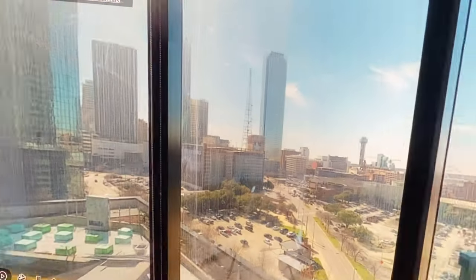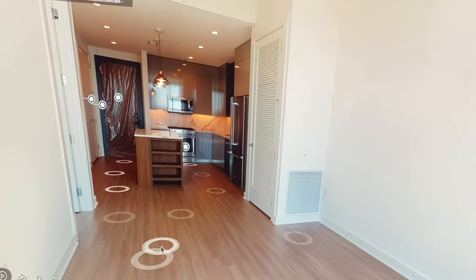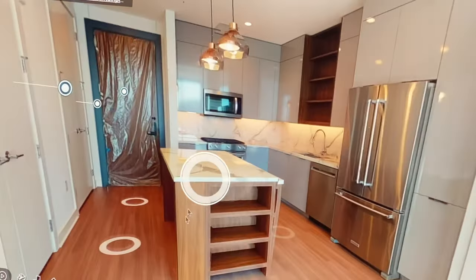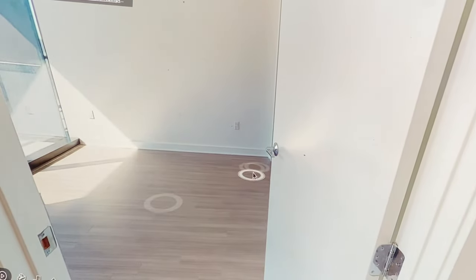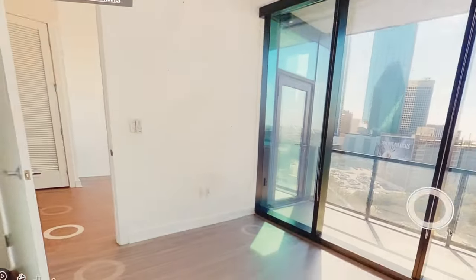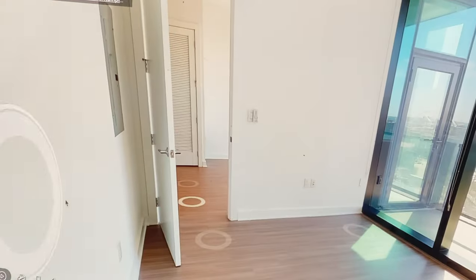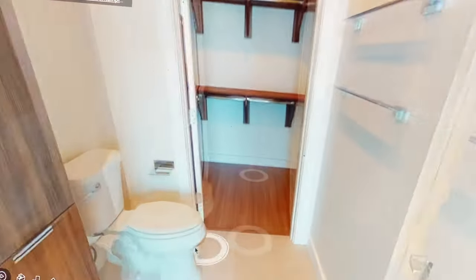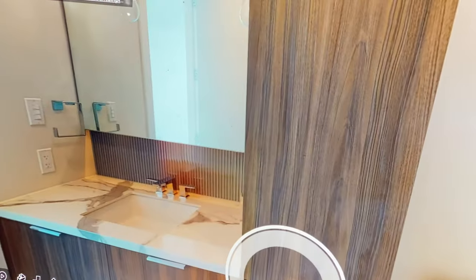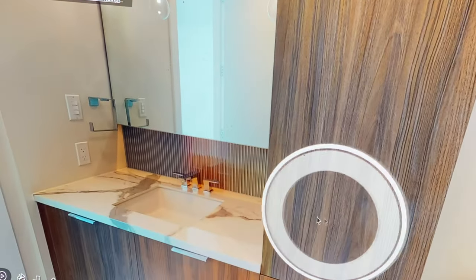I love the windows. The living room is a decent size. I love that there's cabinetry right here. I think that's really, really cute. The bedroom's also a decent size. Again, I love the windows. Okay, this is where you lost me, because why didn't you keep the same cabinetry from the kitchen going on in there? I don't really like that.